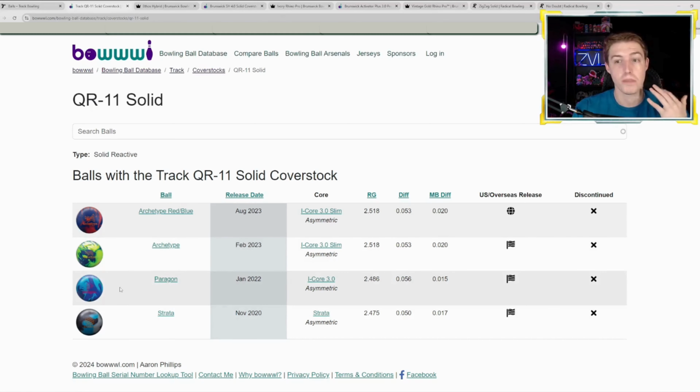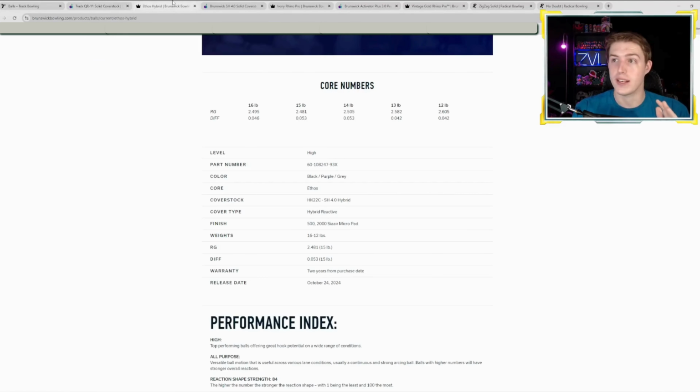Also an evolution of the old Paragon, for anyone who remembers that, and the Paradoxes. The Paradoxes were really good. A lot of people liked those. This is many years after the Paradox, so it probably won't be as similar, but it looks really similar to the Archetype. But we have 4 more bowling balls to hit. Let's keep going down the list.